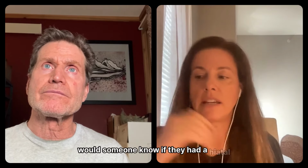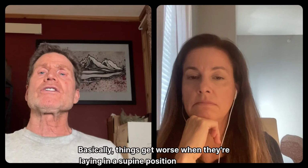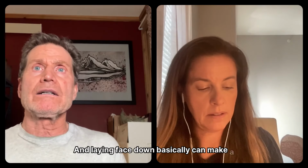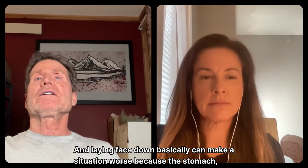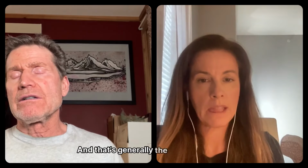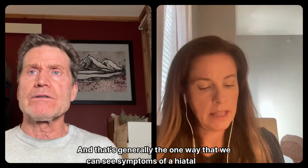How would someone know if they had a hiatal hernia? Basically, things get worse when they're laying in a supine position or laying face down. Laying face down basically can make a situation worse because, just like GERD, it generally gets worse as you're in a supine position. And that's generally the one way that we can see symptoms of a hiatal hernia.